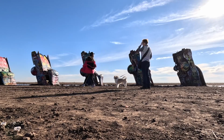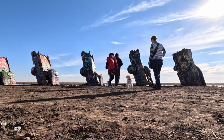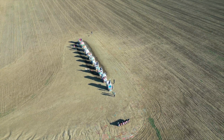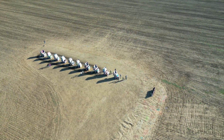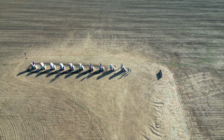They brought 10 Cadillacs with the nose down, and it's supposed to be the same angle as the Pyramid of Giza. What I'm surprised about is that it still stands here on this empty field. There's not much tourism around. It's just one of those things that you go to and enjoy.